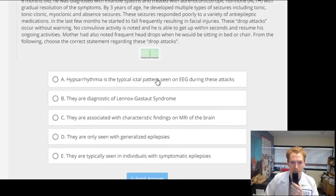Hypsarrhythmia is the typical ictal pattern seen in the EEG. I believe that's not true. That's the background in children with infantile spasms. They are diagnostic of Lennox-Gastaut syndrome. I don't believe they're diagnostic because it can occur in other forms of epilepsy. They are associated with characteristic findings on the MRI of the brain. That's not true. There are various causes of this syndrome.